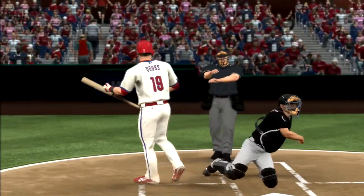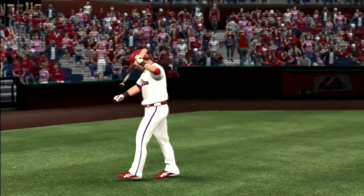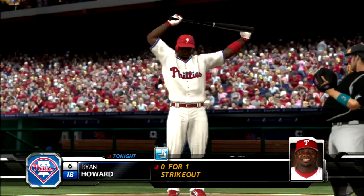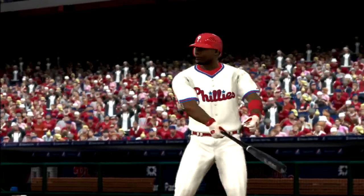On a great pitch there as that completely locked him up, and he's down on strikes for the second out. Ryan Howard will dig in here. Took a called third strike his first time.